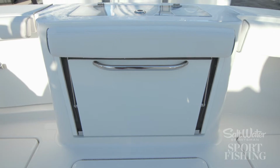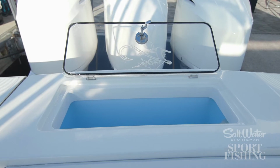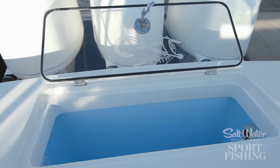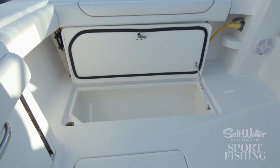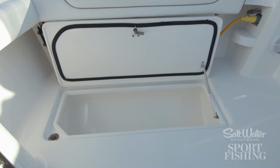Okay, and we have a live well that's right there on the transom too. How big is that well? That's a 30-gallon live well on centerline. Okay, and it's an oval shaped, I'm sure, and blue. Correct. And lighted? Correct. Awesome. All right, and how big are the fish boxes here? About 60 gallons each. Okay, and they flank either side of the live well? They do, and they're both macerated overboard individually.